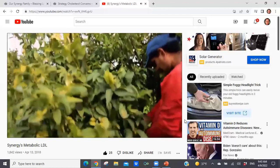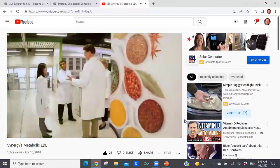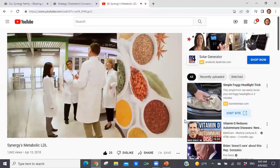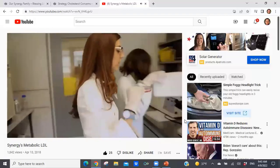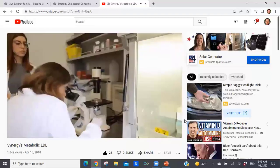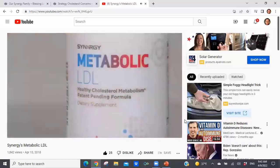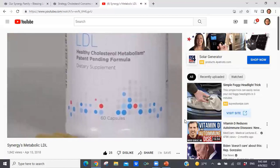But we didn't stop there. Recognizing the potential of bergamot, our scientists then began studying the effects of combinations. They looked at how other antioxidant phytonutrients worked with the bergamot extract. They discovered a powerful blend of antioxidants that synergistically enhance bergamot's effect in the body. This is how the exclusive patent-pending formula of metabolic LDL was born.